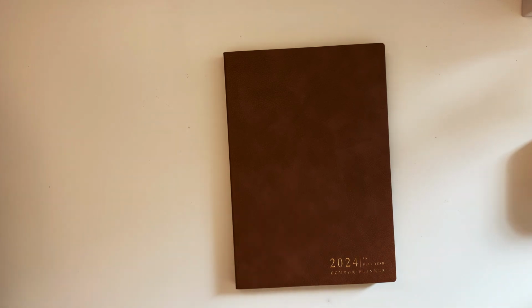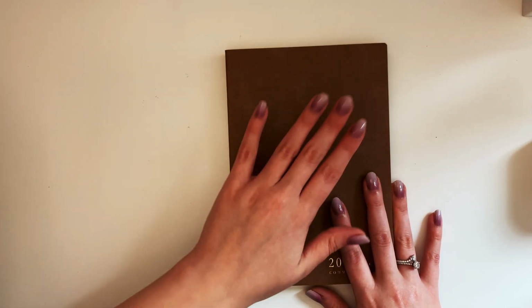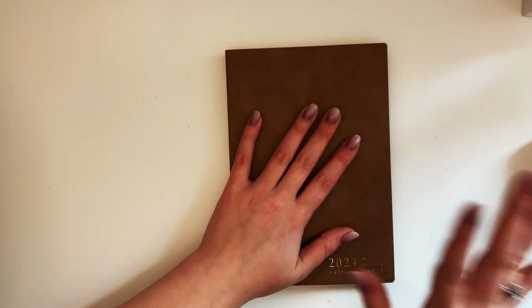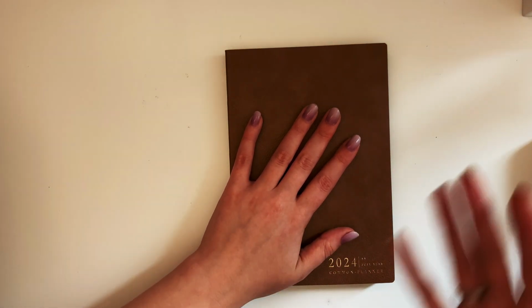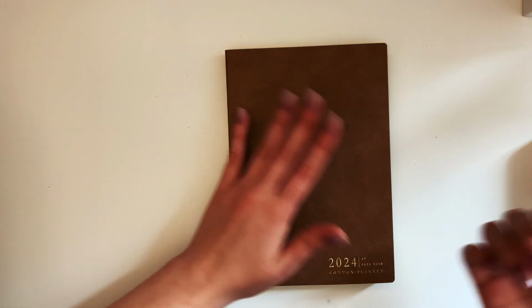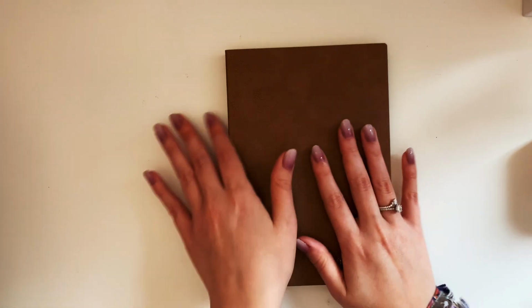But I'm just not sure if I'm going to be able to do pages in this one like I did in the Cousin that I really loved. So we're going to see how it's going to work. But I think this planner is beautiful and I can't wait to use it.